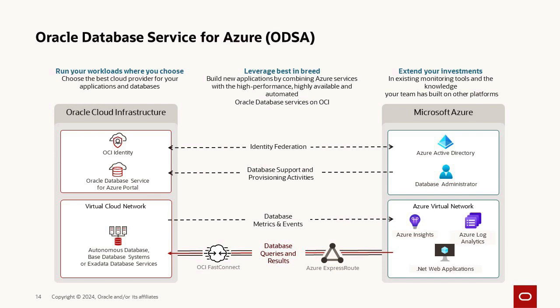And so one of the ideas we've had with several services, and this was the first one, was how do we make it so you can consume what is arguably our best service? The one thing everybody knows us for is the Oracle database. How do we expose that to Azure? If you've got Azure admins that are very skilled, they can work in the Azure environment and just see this, basically an Exadata or an autonomous database like a service, like it's sitting there in Azure.